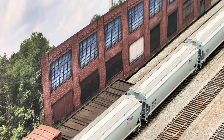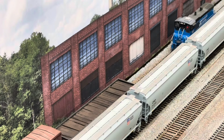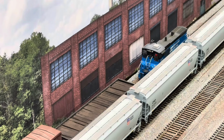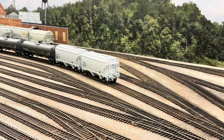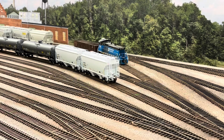So the first thing we're going to do is come all the way over here to track number 12. We're going to couple up to this gun for A20. The next thing we're going to do is come out of track number 12, reach over in track number 11 and grab those 3 covered hoppers.